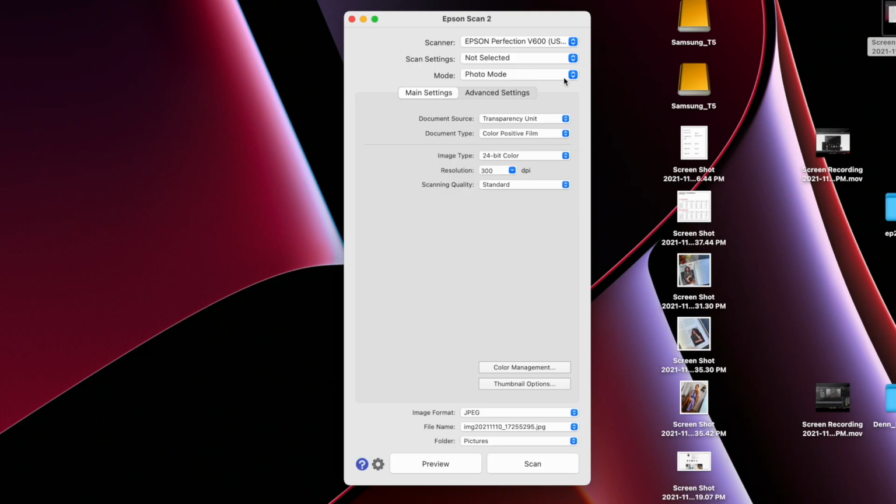Because once you get it in there properly, there's not much else to it. So next steps are going to be that you open your Epson Scan 2, and what's going to happen is the software is automatically going to detect your scanner, which for me is my V600, and you go ahead and select your settings.